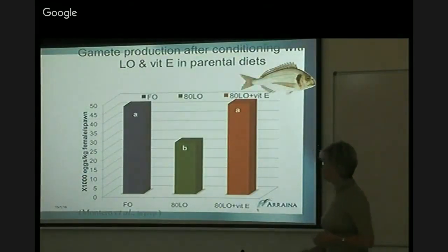So the first thing we saw, this is the number of eggs produced per kilogram of female per spawn when fish were fed 100% fish oil, and when fish were fed 80% linseed oil. This was what we could have expected because this fish is being fed a diet which is deficient in omega-3. So there was a striking reduction. But we wanted to see what happened with the offspring later on.